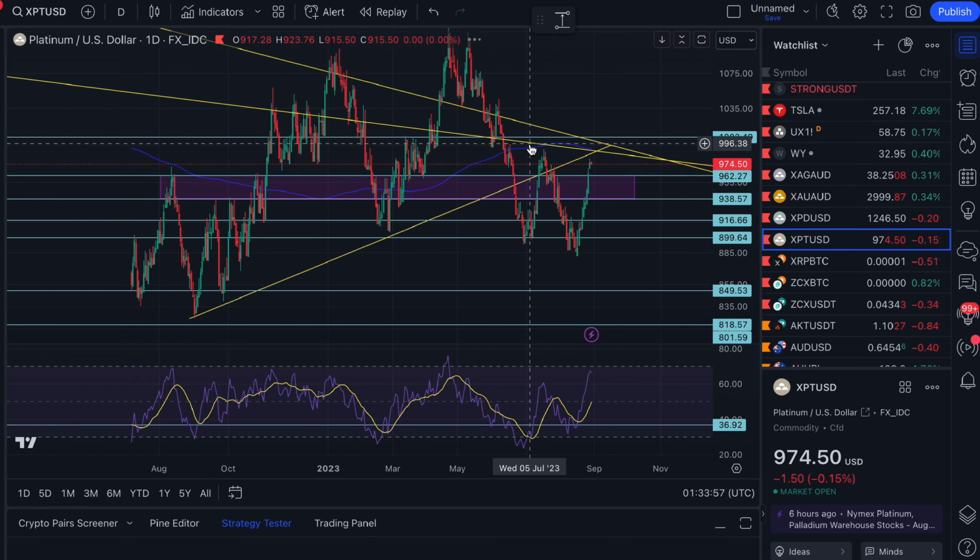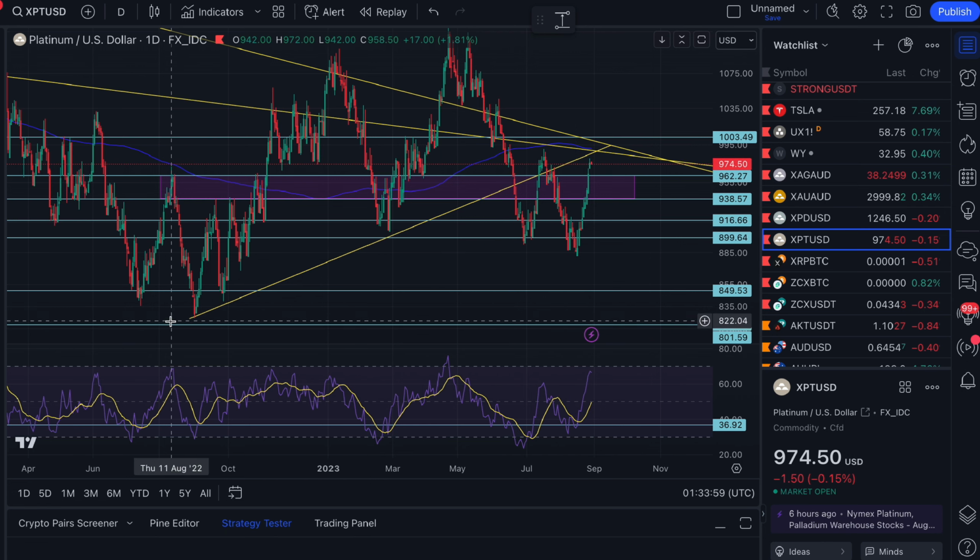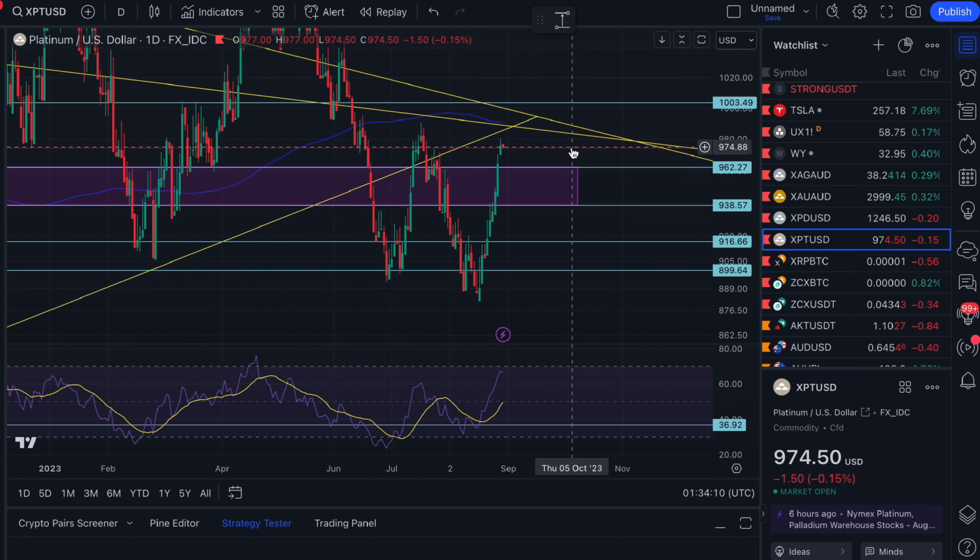But you can very clearly see, as I was talking about, the uptrend line right here, that was going to be an area of resistance. So we haven't hit it yet, but it's certainly been a rough area of resistance so far. Possible red day, possible few red days coming on platinum because you've had such a large move.